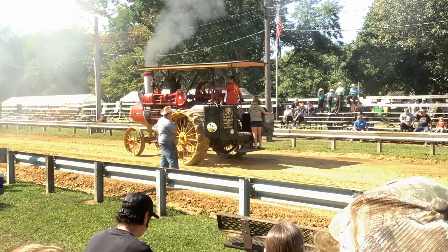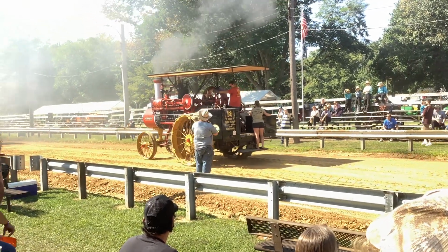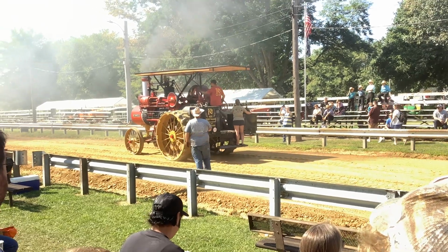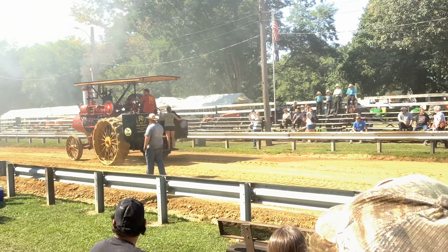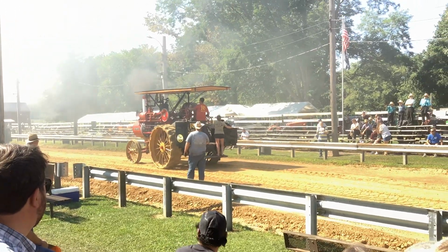This engine will be on display Labor Day weekend at Williams Grove. That's its next show. It's a 2060 Russell, a 1920 model, owned and operated by the Floor family.